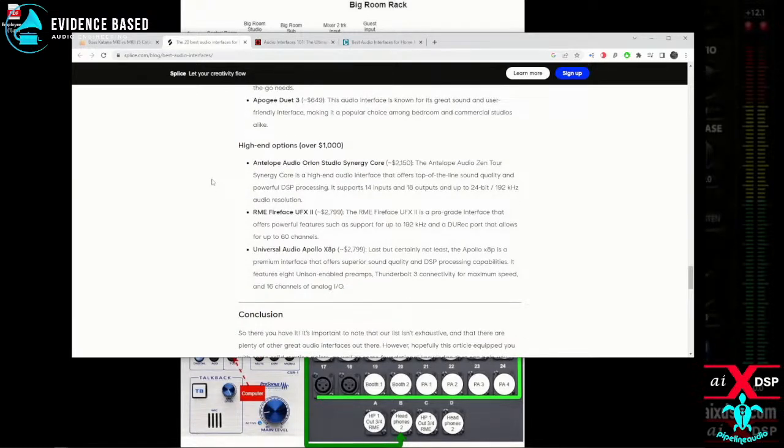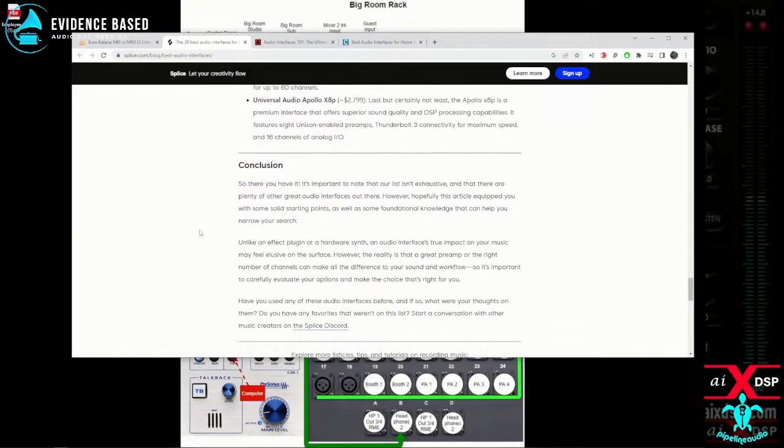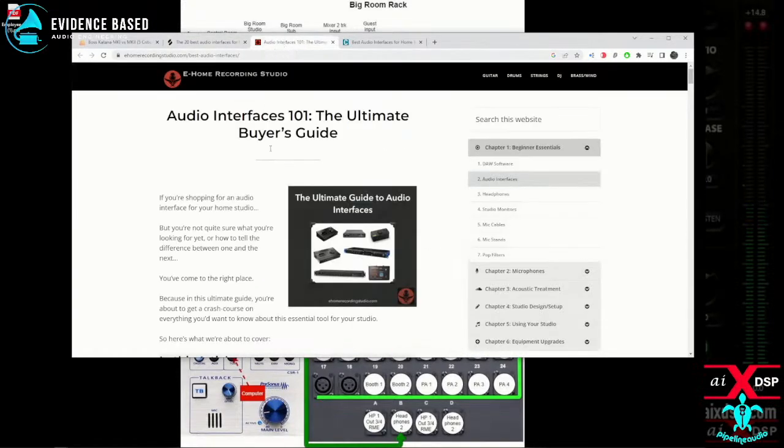Look, for high-end, Antelope Audio Orion Studio Synergy Core. Now, because Antelope made such insane clock magic claims, I just stay away from them. But people are saying that the drivers are actually pretty good. RME Fireface, there now we go for high-end. Or Universal Audio, I don't care. Anyway, and this is what we're getting.